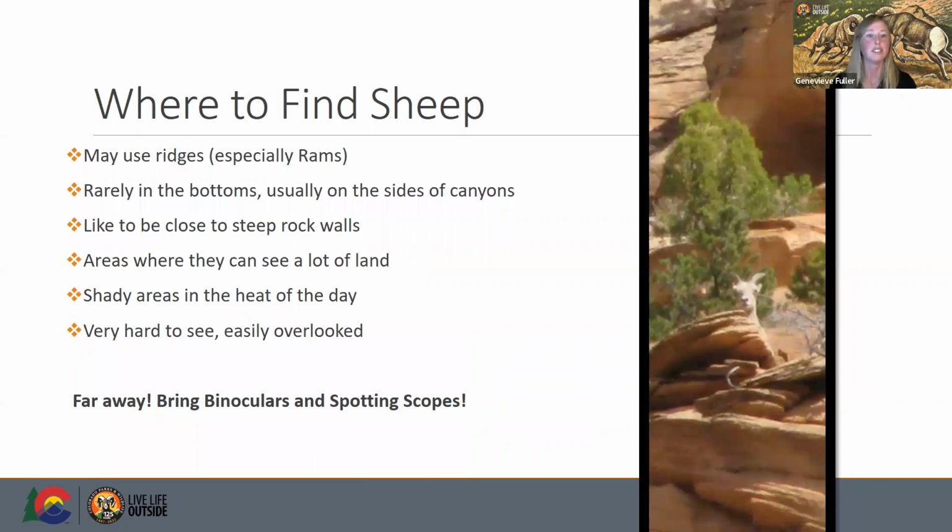So where you can find sheep, specifically what terrain to be looking in. They use the ridge lines. They're rarely in the bottoms, but you will see them in the bottoms sometimes. But usually they're on the sides of the canyon, especially those areas where they can do a lot of grazing, maybe take a nap, but give them some escape terrain to run to pretty close by if they need to. They like to be close to the steep rock walls. They like areas where they can see a lot of land, especially in those times when they're taking naps. They really like to be able to see out and see if anything's approaching.